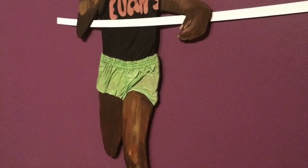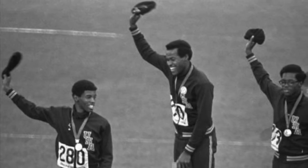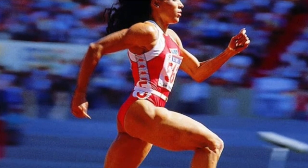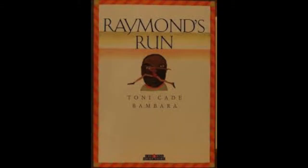It's hard because without the added info, this would have just looked like a black dude running. We know Evans standing on the podium, fist in the air, but we don't know who he is running. It's not like the images that we've seen of Flojo. It did make me think of Raymond's Run by Toni Cade Bambara though. So see, related reading. Go, have fun.